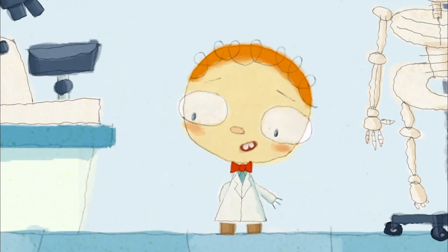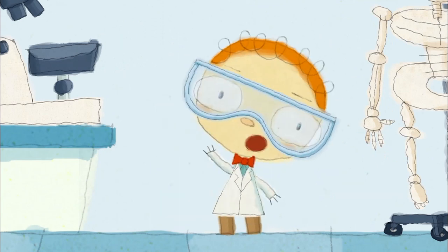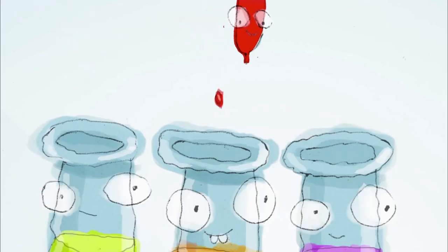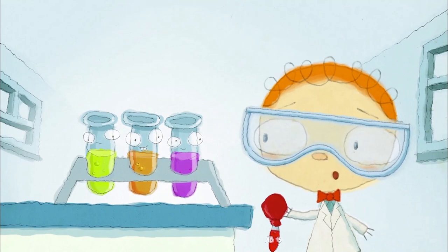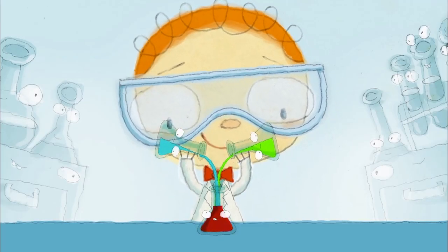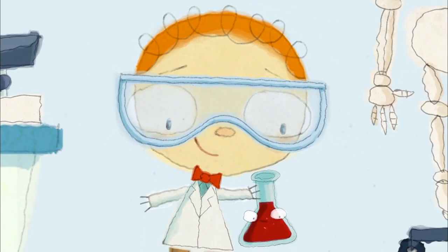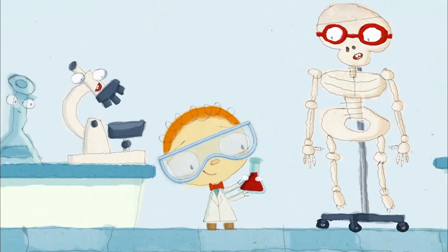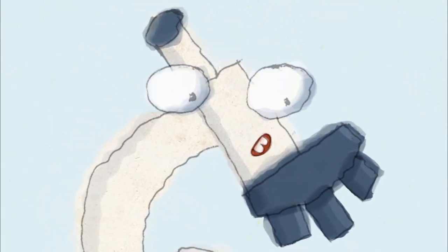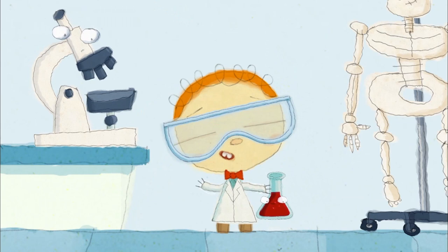Okay, Microscope, now let's recreate that cure. Hello, Blackboard. Hello, Henry. Hello, Test Tubes. Hello, Henry. Hello, Flask. Hello, Henry. I think this is it. I think we've done it. Well done, Henry. But how will we know if it works? Only one way to find out.